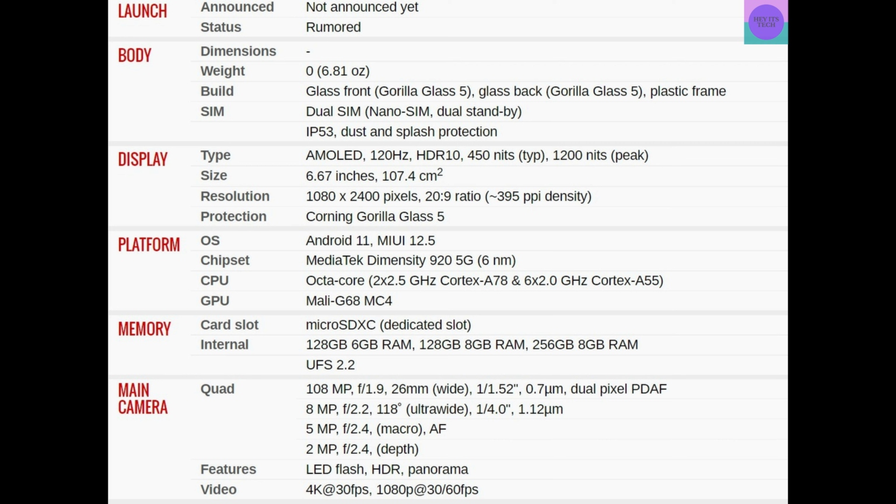Of course, you also got to see UFS 2.2. The MediaTek Dimensity 920 can support UFS 2.2. That means you got to see better read and write speed. The camera bump is the same as the Redmi Note 10 Pro.